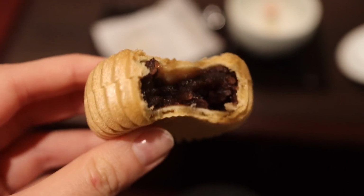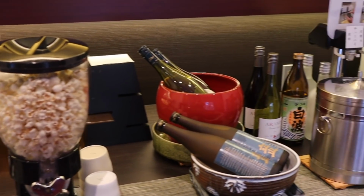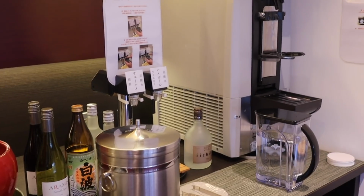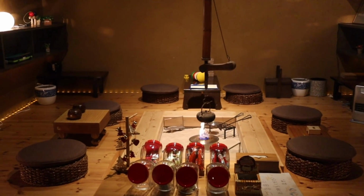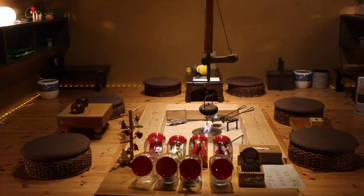This Ryokan has a lobby where you can have unlimited drinks and snacks, including coffee, tea, sake, wine, popcorn, and so on, as well as a second traditional common area upstairs where you can relax around the fire, play some games, and eat Japanese snacks and candy.